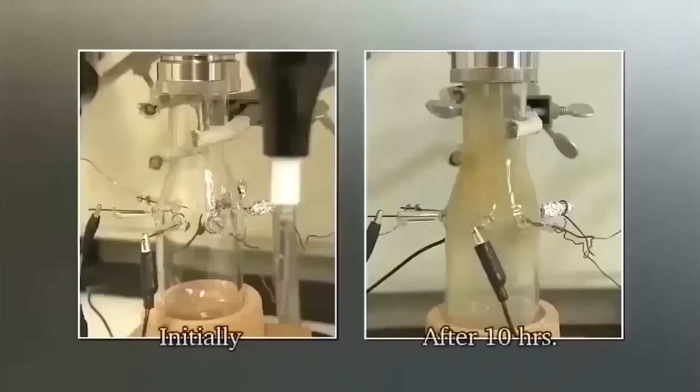It's about 10 hours since the start of the experiment. A reddish-brown substance has become visible inside the flask. Carré claims that this is the very same substance as the haze enveloping Titan.